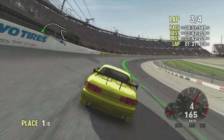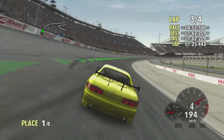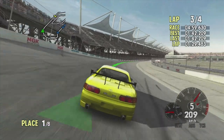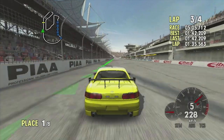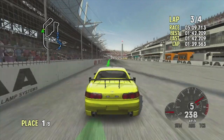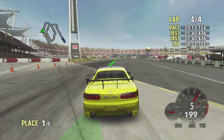Oh, nearly lost it there. Here we go, final lap. Oh!